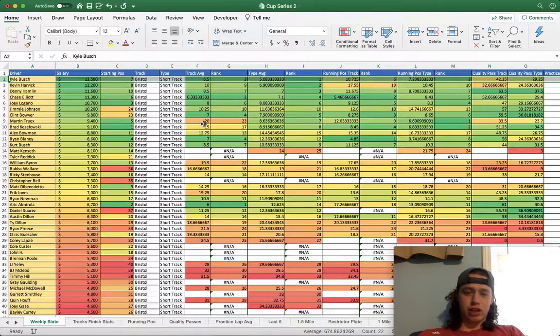He had a really good run going at Charlotte before some stupid move by Ricky Stenhouse Jr. forced four wide on an earlier restart in the race. That caused Kyle Busch's tire to go down. He finished in the back, so that was unfortunate. But he was having a good run there. He was good at Charlotte.